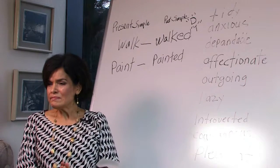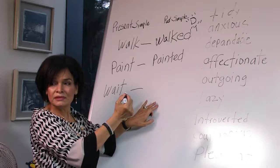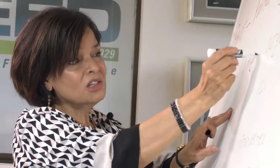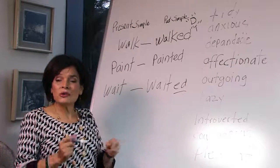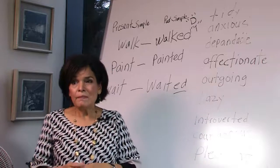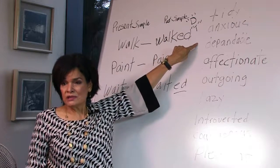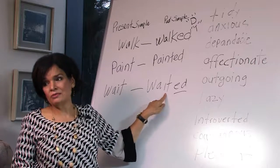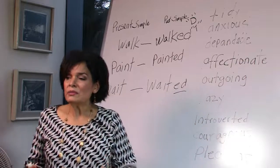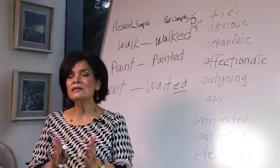Another one would be wait. Another verb, look, wait. Yesterday I waited. Yes, in this case we add this syllable. Yes, for the past tense. Exactly. For the past tense. All right, so if you think about it, it makes sense because we pronounce the ED as a D or a T, right? Walked, worked, watched, correct? But this one we say waited because it already ends in the T sound. So if the verb ends in T or D sound, we add the extra syllable, the ed, waited, painted.